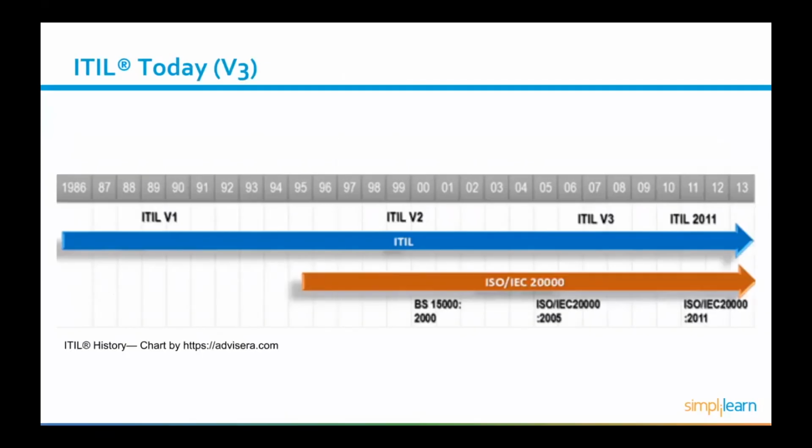So let's talk about ITIL version 3 today. Many of you probably already know that this kind of started off as a British standard. I want to say it was British 15,000, the 15,000 British standard. I forget what the exact number is. But in 1986, it got its birth around that time.